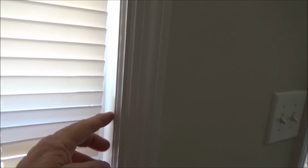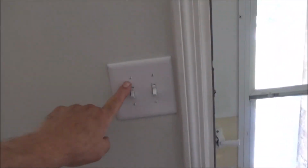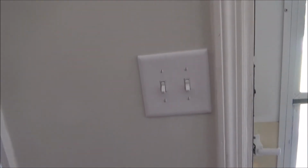And also, I put trim on the inside of the window. I didn't have trim there before. And also did that in the bathroom, made a windowsill in the bathroom. Looks really nice. I like the way these have the big broad header on them. Makes them look nice. In here I also replaced all the wall plates and receptacle covers and stuff.